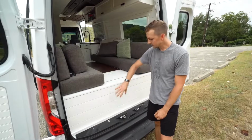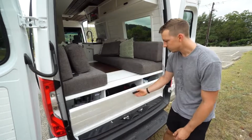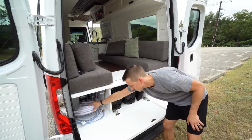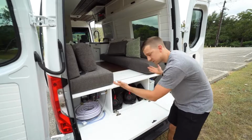And in the back, we have this awesome tailgate that covers the back under the benches. So just pull the handle here, it opens up. And on the left side, we have a hose that will fill up our water tanks. So we plug that in and it fills up both at the same time.